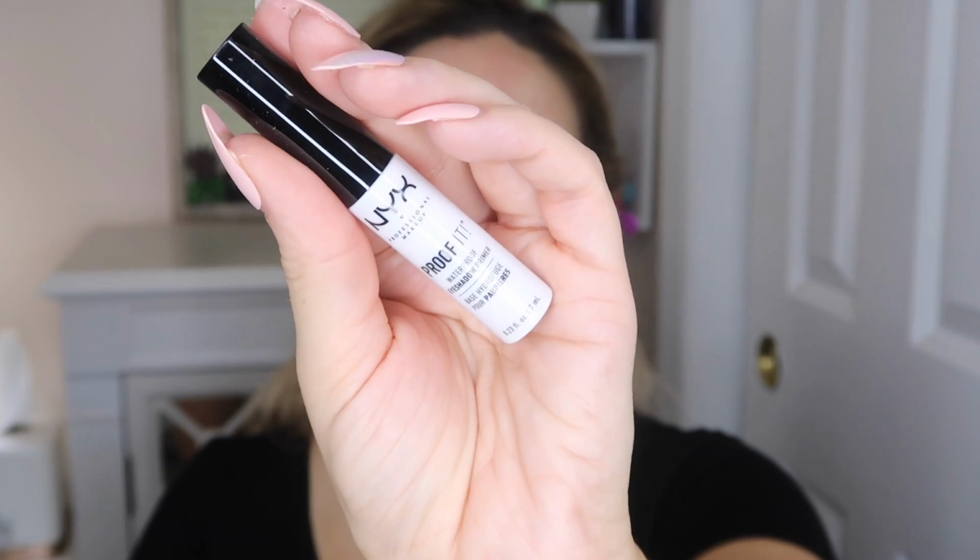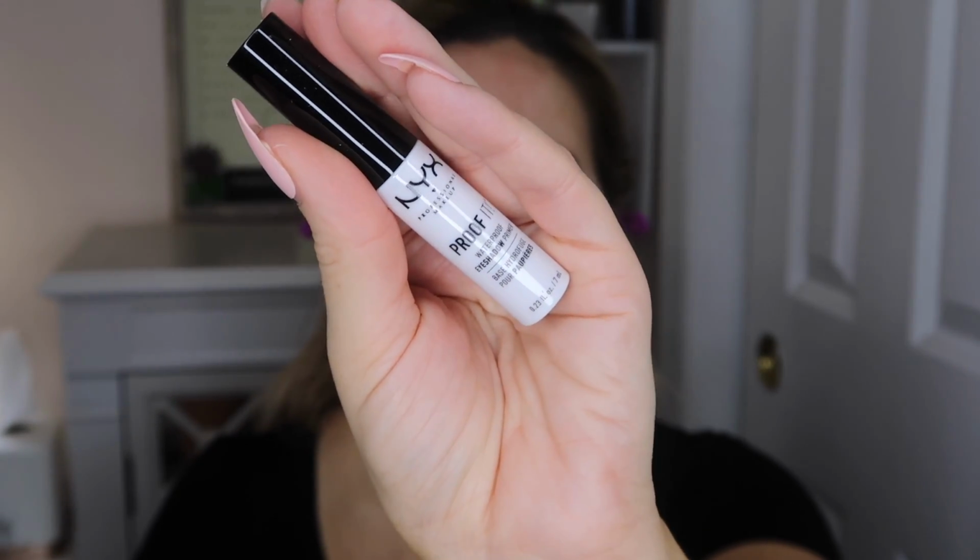And this one just looks like this. It is in that white packaging, and I hope that this works. So let's see. From what I remember, this doesn't give you any extra coverage or anything like that. This one feels a tad bit wet. So I'm very curious to see how this is going to work for my oily eyelids.